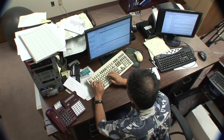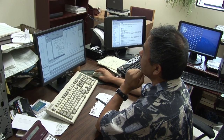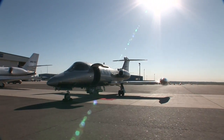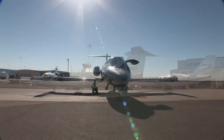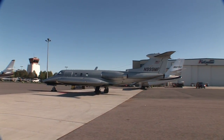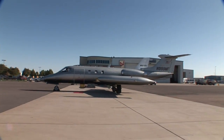The atmospheric science community requires accurate measurements of cloud properties to validate satellite measurements and numerical models used to predict climate change. SPEC continues to develop new instruments to meet requirements of the atmospheric science community. SPEC's state-of-the-art instruments and Learjet research aircraft have participated in several U.S. and international field campaigns.